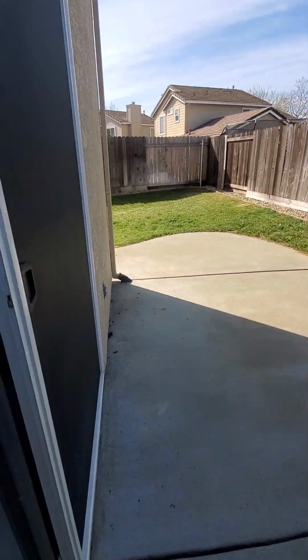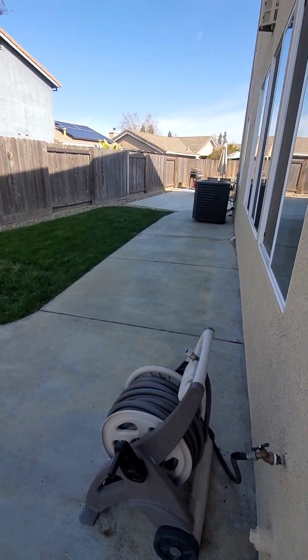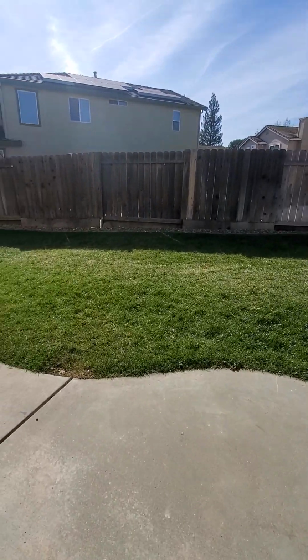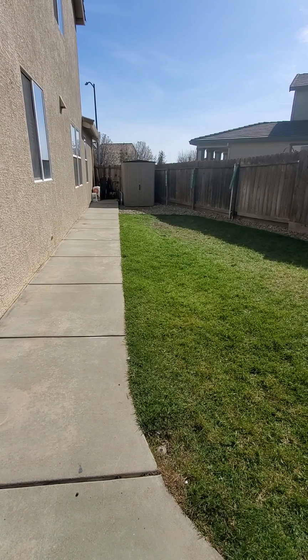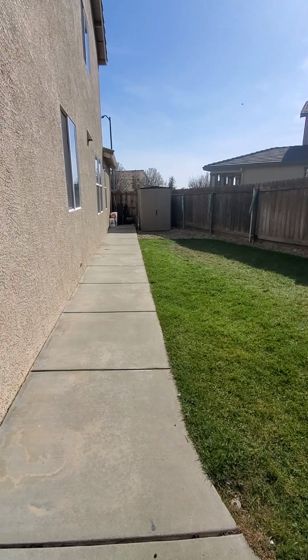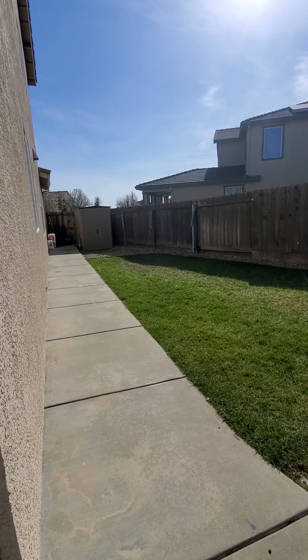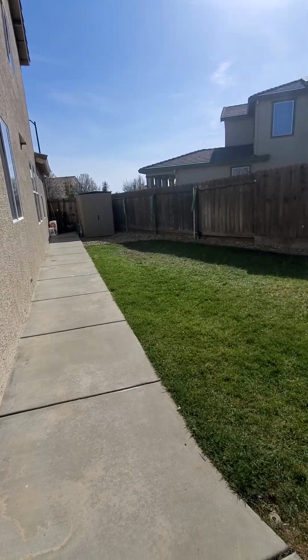So head outside really quick. All right, so we have concrete that does go all the way around. Let's take a peek on this side. It's a really nice grassy area. Sun shines on this side pretty well. I have a shed that I think they might plan to take, but you could request it. If that's really something you want to stay, they would consider that.